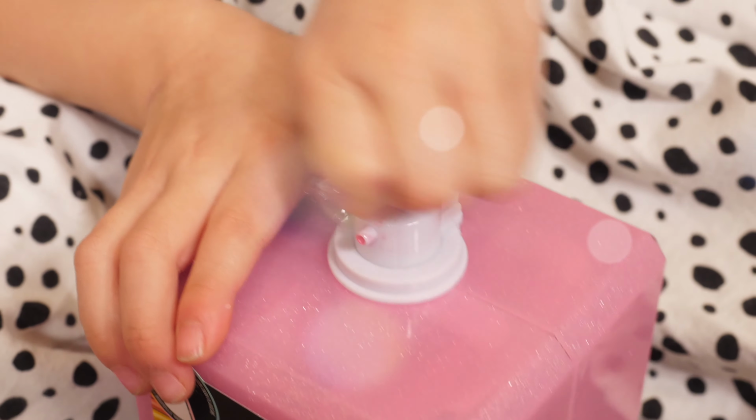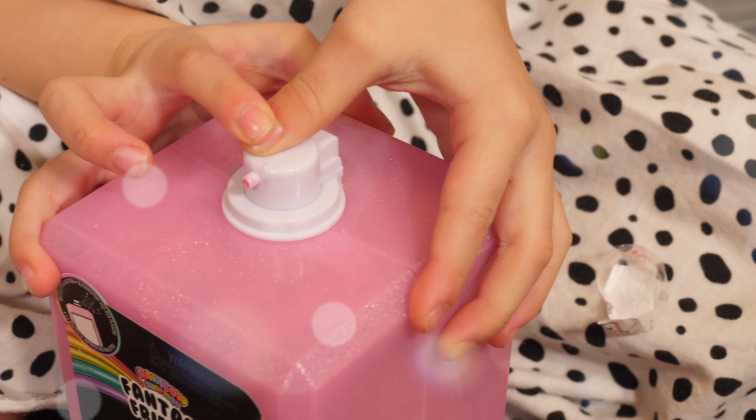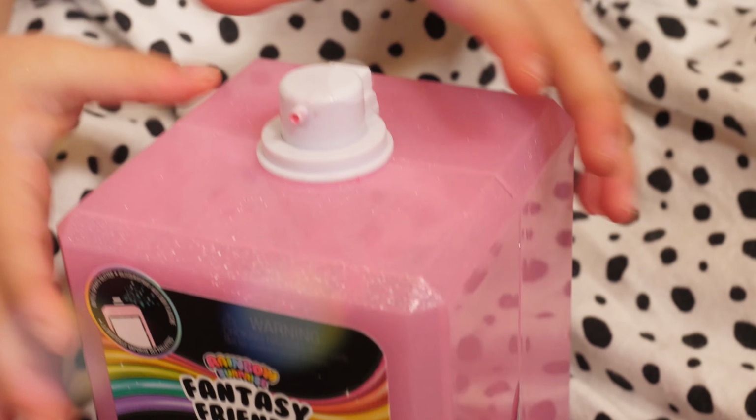So let's open it. Let's see what's inside these bottles. What are those? It sparkles. See? My hand is shining. So much sparkles. Let's open it.